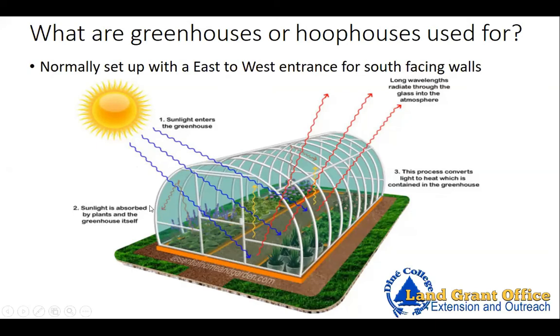Two, sunlight is absorbed by plants in the greenhouse itself. And then longer wavelengths radiate through the glass or plastic into the atmosphere. And then the third part of the process is that it converts light to heat, which is contained in the greenhouse. And so that's why I'm saying, during the summertime, I think it's adequate and crucial for you to have a ventilation component to any type of enclosed greenhouse or hoop house structure, because during the summer it just gets way too hot in there.